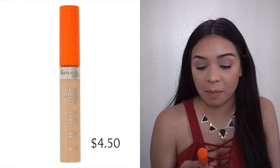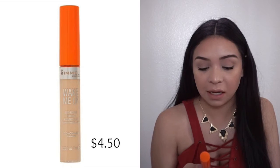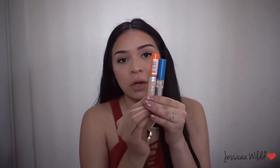It doesn't look like you're wearing hefty concealer under your eyes. But the exact same dupe of this, I'm pretty sure they're the exact same dupe. I mean, that's just what I'm saying. But it is a Rimmel London Wake Me Up Anti-Fatigue Radiant Glow Concealer. Even the packaging is so similar.